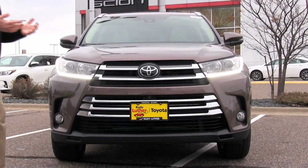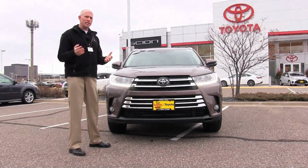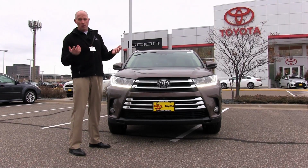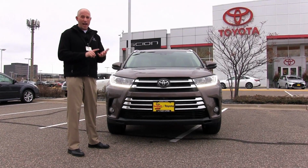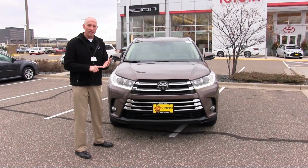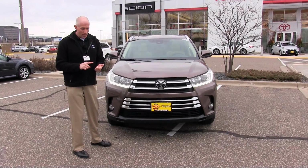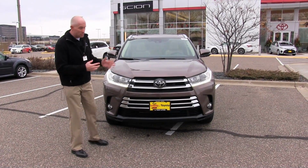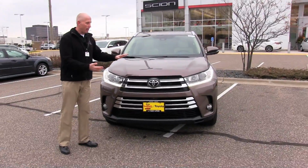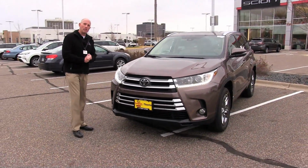New for 2017, in all of the Highlanders, they've got the Toyota Safety Sense. It's now standard across the line regardless of which trim you get. Of course, you have available LE, LE Plus, XLE. Brand new for 17 is the SE. There's a Sport Edition, folks. And of course, Limited, and then Limited with the Platinum package. That's what we're talking about right here. This has all the stuff. It's shown here in a brand new color. It's called Black Walnut. We're pretty excited to have it.